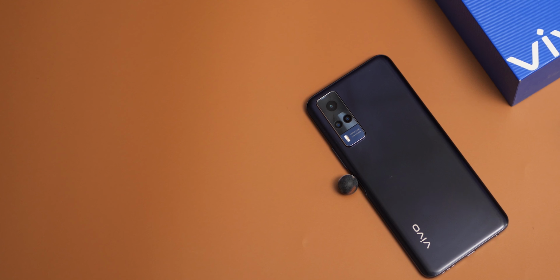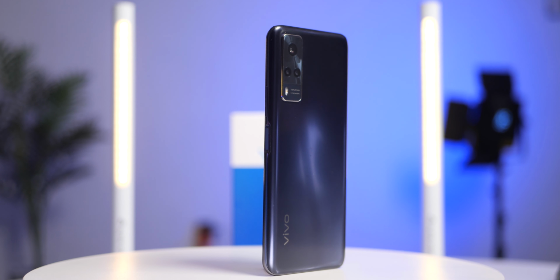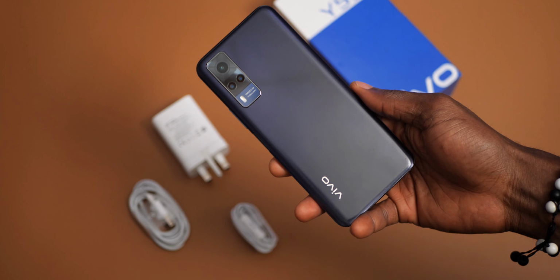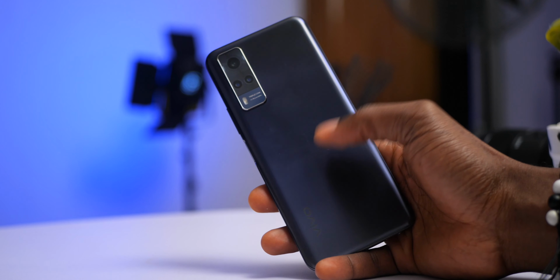This color is known as the deep sea blue. You also get it in the gorgeous fantastic rainbow. The Vivo Y53s is a durable phone with a plastic build and glass on the display. The rear finish is smooth, almost glossy, almost matte, and a bit reflective. It also attracts a lot of smudges.